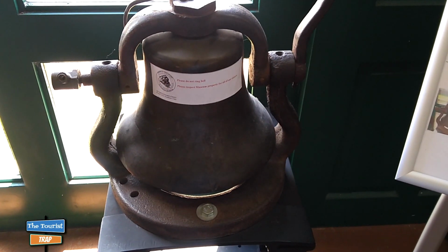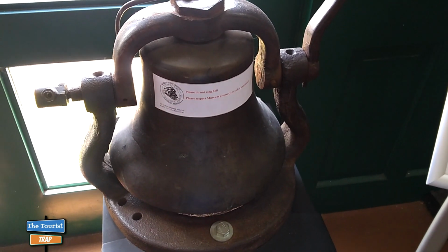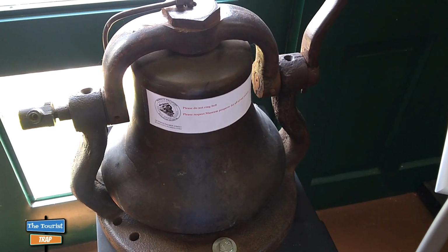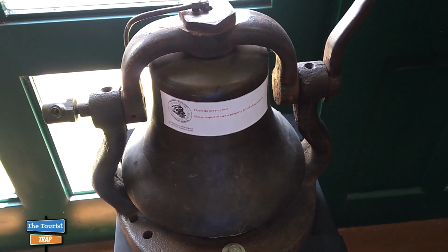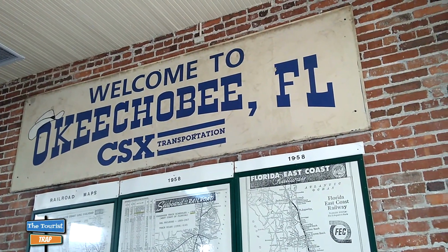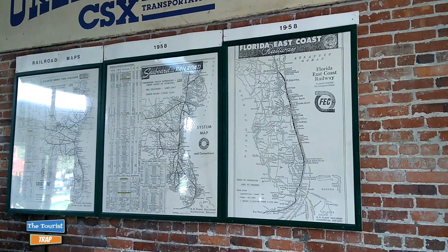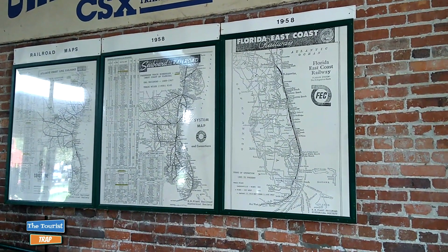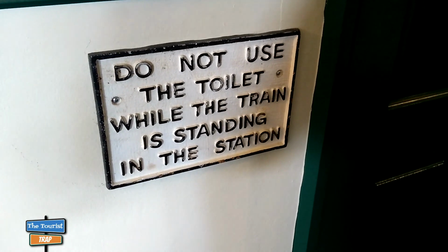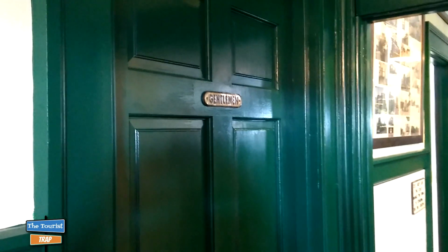They have a big brass bell here, and it's from Illinois Central Railroad in Chicago from 1956. It says, "Please do not ring the bell. Respect the museum property." I don't plan on ringing the bell, but some pretty cool CSX signage right up here. And they have a bunch of railroad maps down here at the bottom from 1958 of the railroad system. It's very interesting where they place this sign. It says, "Do not use the toilet while the train is standing in the station." And it's right by the men's room here.